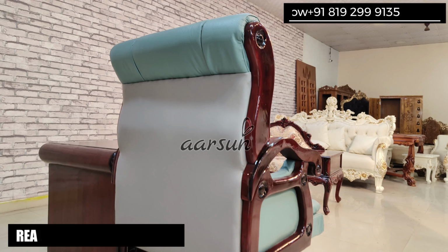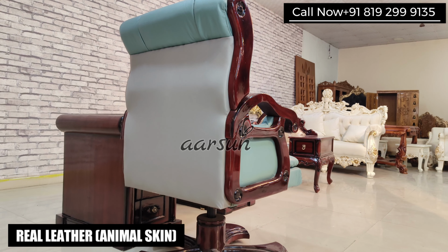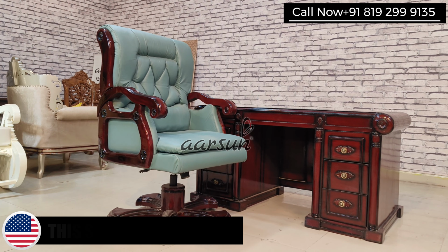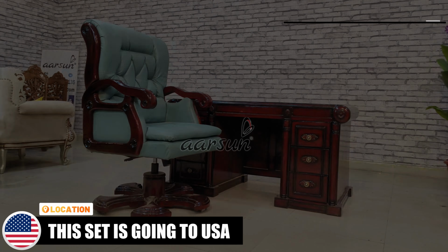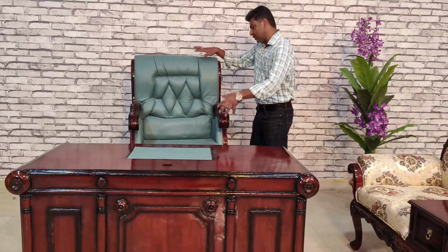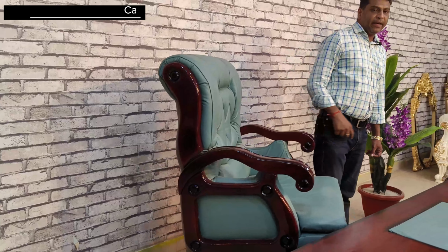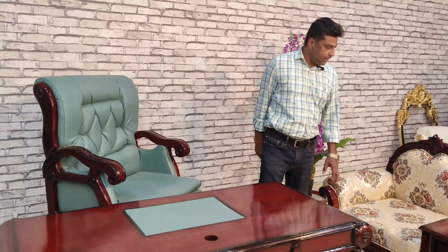And this is real leather. This is not leatherette or faux leather. This is real leather as the client wanted. This set is going to US. I'll pull it back. And yes, the inclination part, because this is also one thing that is required in an office chair. Now, this is about the set, the table and the chair.